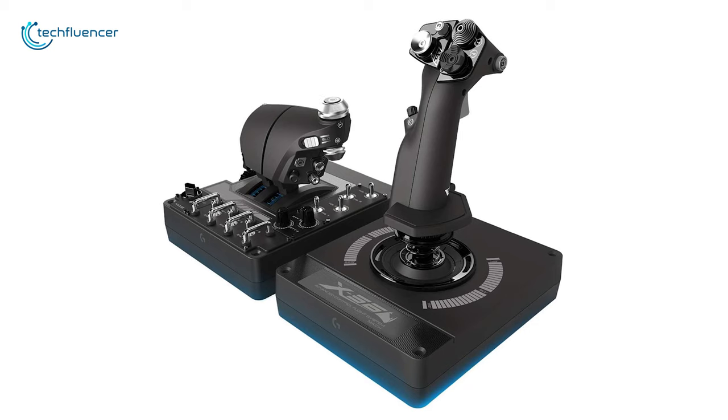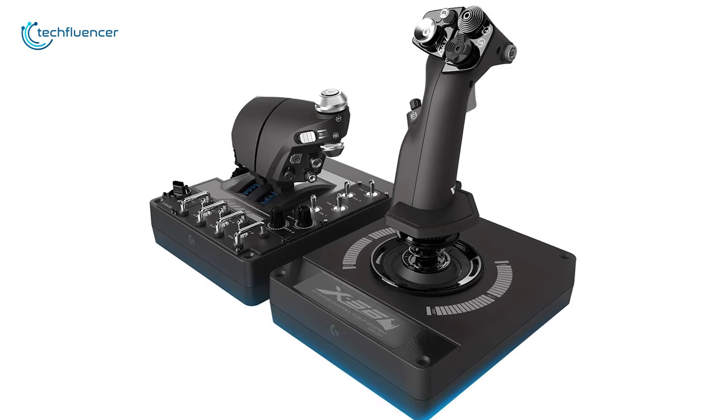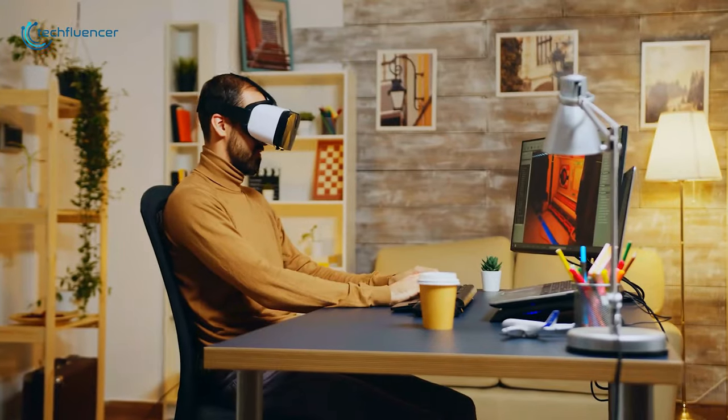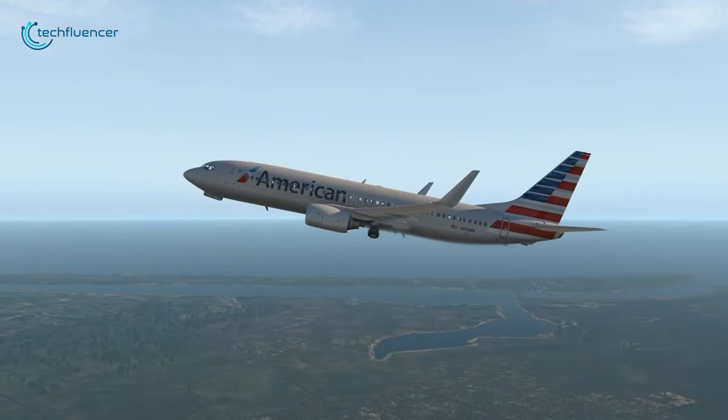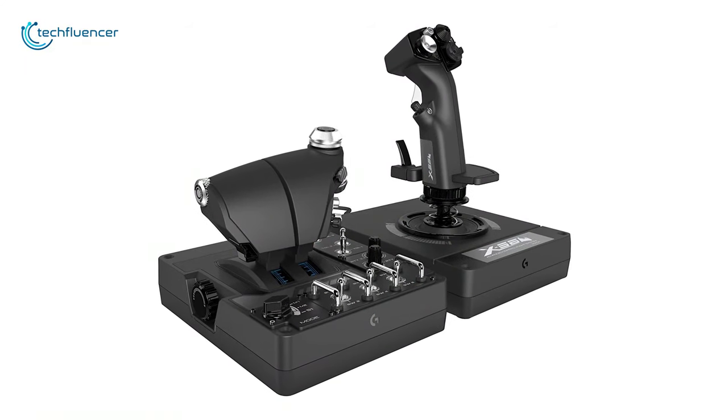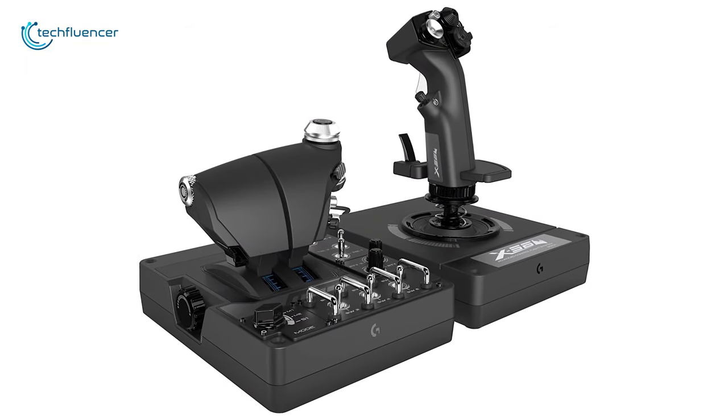Because of its adjustable accuracy and precise control customization, we have placed it on the number 5 spot on our list. If you frequently game in VR and want to experience flight simulation games to their full extent, then the Logitech X56 HOTAS RGB is the right one for you.